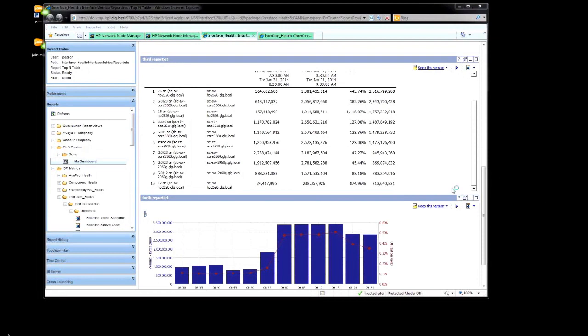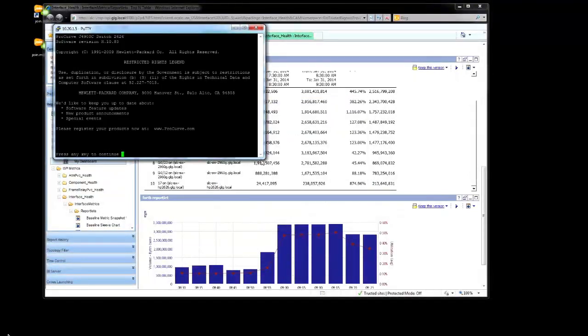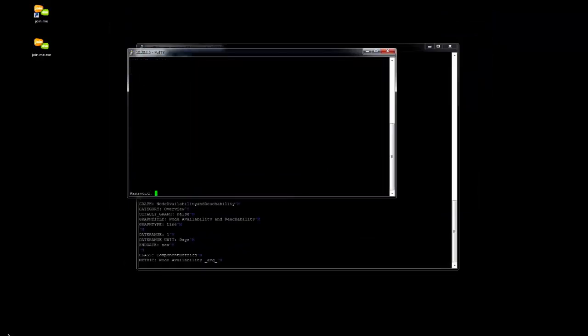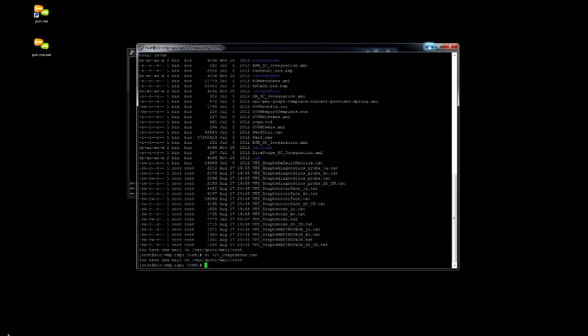So we'll go ahead and connect to that device by telnet. So here's our ProCurve switch. Let's get this out of the way. So here's our session, and we still got this open. So that's our performance metric server. So we'll log into NNM.